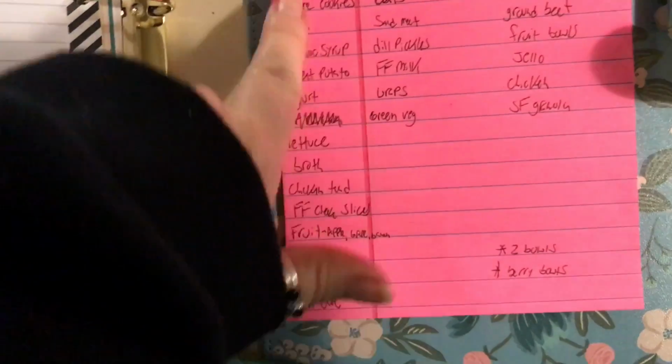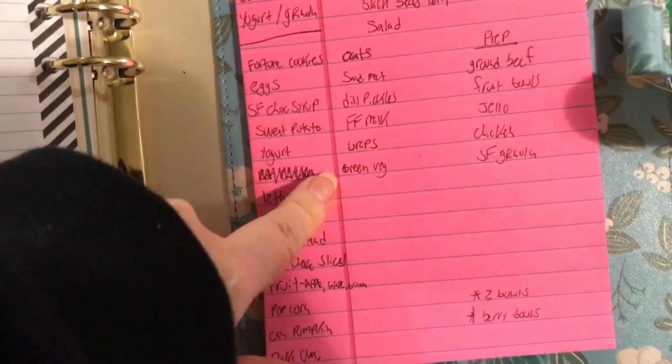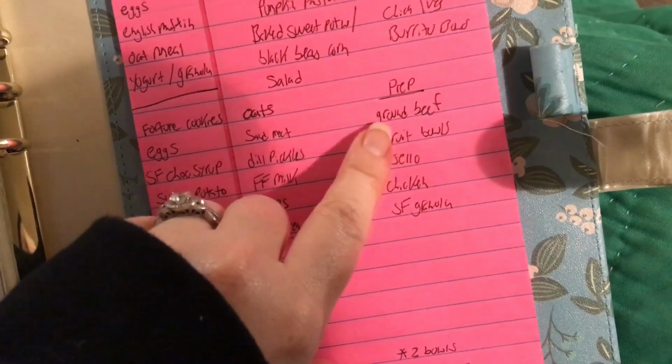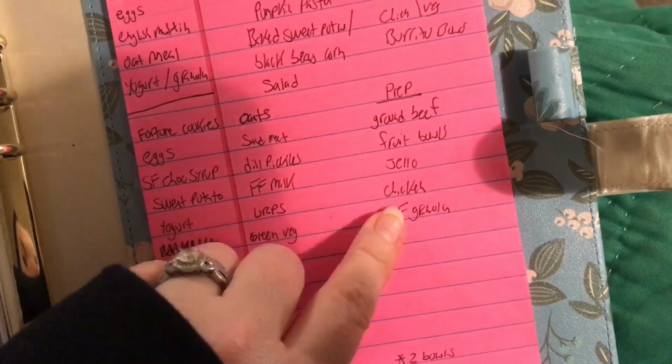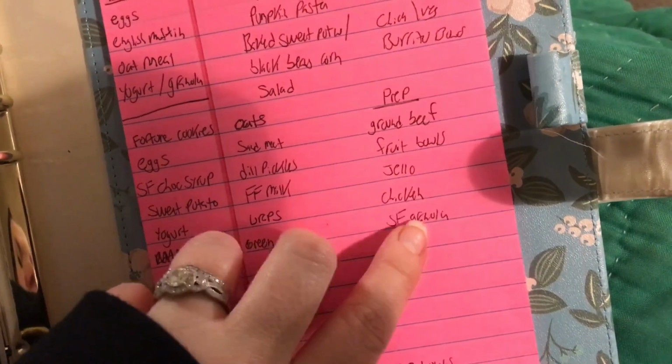Then here's my grocery list that's super organized, in no particular order. These are the things that I need to pick up in order to execute this list. And then these are the things that I need to prep. I'm going to have to prep some ground beef, some fruit bowls. I'm going to make some sugar-free Jell-O. I'm going to grill the chicken that I usually grill. And then I'm going to make some Simply Filling granola.